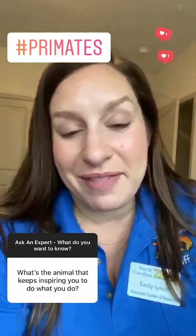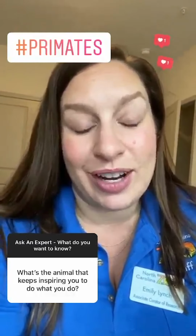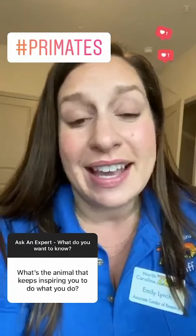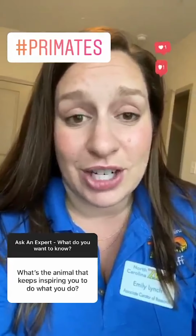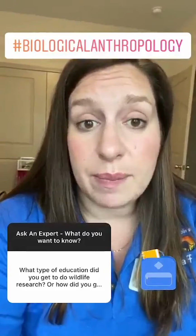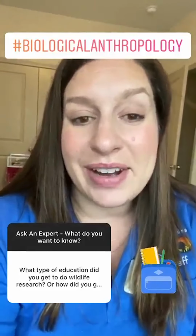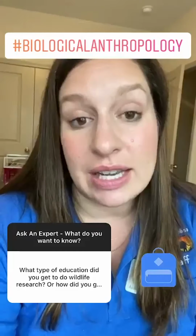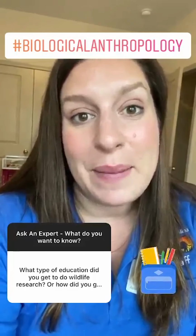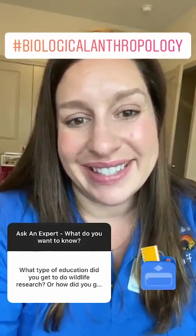I don't like to play favorites, but my PhD was on olive baboons in Kenya, so I'm more emotionally connected to primates, and I just love spending time watching them. So my bachelor's was in biological anthropology with a focus on primates, and then I went on to get my master's and PhD, again in biological anthropology, but again focusing on animal behavior and kinship systems.